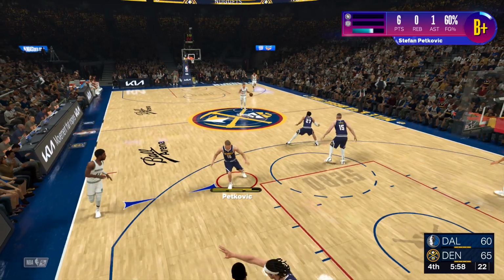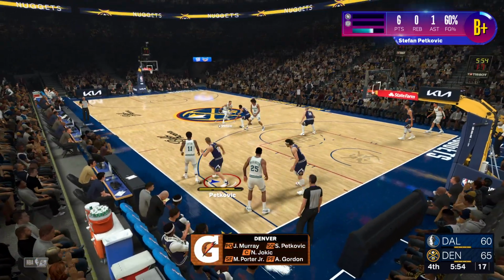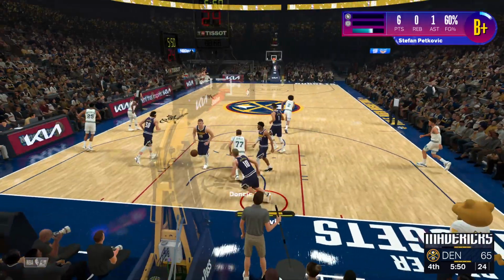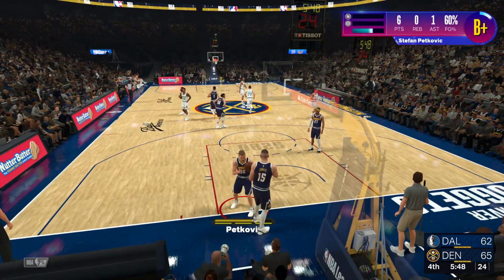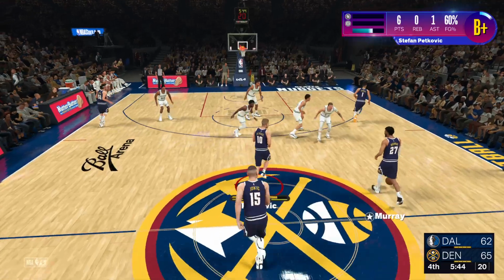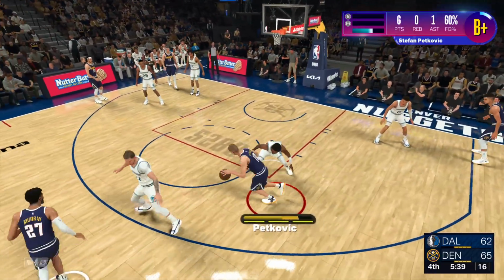Trail by five. The small and power forwards are Porter and Gordon. Jamal Murray is out there with MP. And it's Jokic in at the five. That's the group on the floor for Denver. And that's right in his wheelhouse, looking to make an impact when it counts. You know, they want the ball in his hands here because they trust him to hit all the big shots.